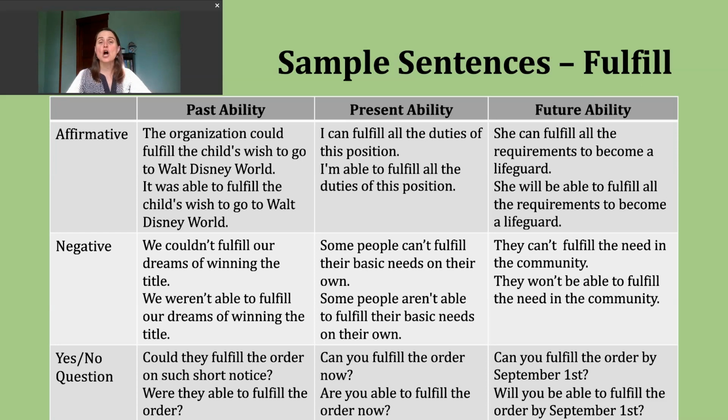Now let's move on and talk about present ability. To do this, I use the modal can. Okay? Or I'm going to use the present form of be. So again, everything else is going to stay the same. Let's take a look at our example sentences. I can fulfill all the duties of this position. I'm able to fulfill all the duties of this position.